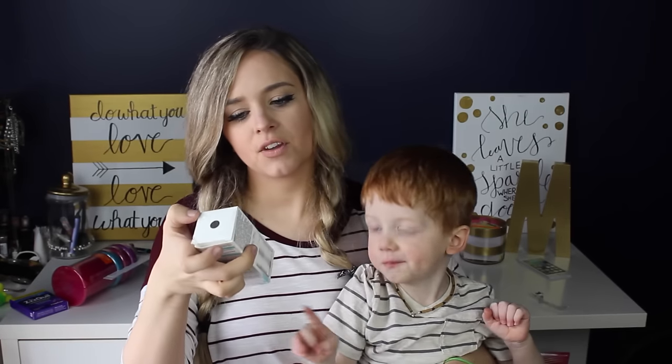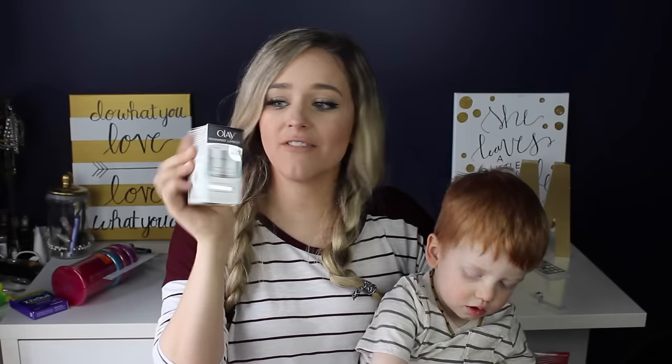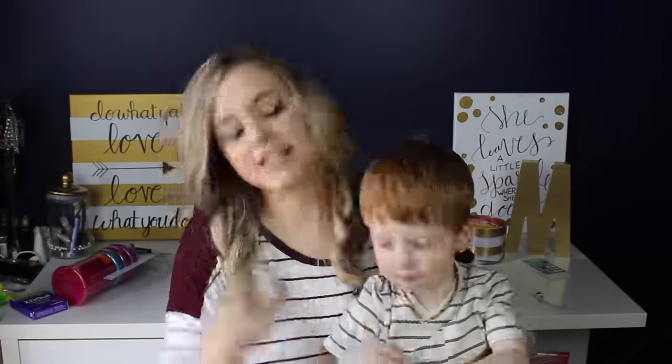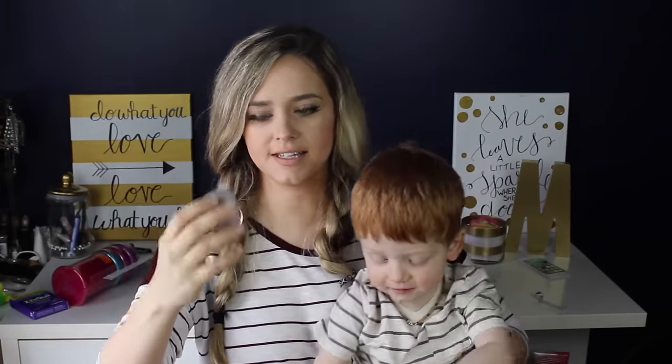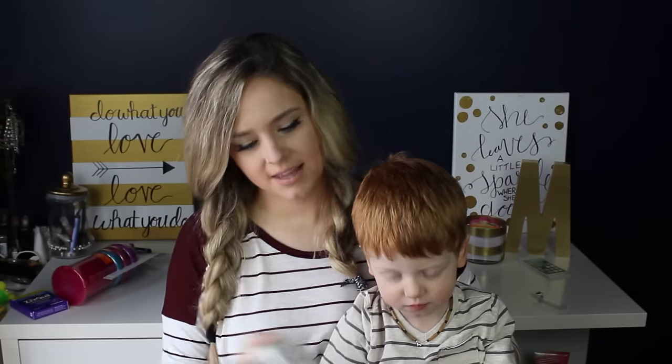This is Olay Tone Perfecting Cream Moisturizer. I actually love Olay moisturizers, and it says it fades dark spots. So I will really love this. How big is this? Let's see how big it is. It's a decent little sample size. I'll be able to get some use out of that. That'd be something nice to pack for traveling because it's so small.